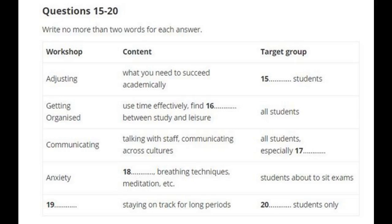Next up is a workshop called Communicating. The way people interact here may be quite different to what you're used to, especially if you've come from abroad. We'll cover an area that many foreign students struggle with, how to talk with teachers and other staff. We'll cover all aspects of multicultural communication. International students tend to get a lot out of this class, so we particularly encourage you to come along. But I must say that sometimes students from a local background find it helpful too, so everyone is welcome.